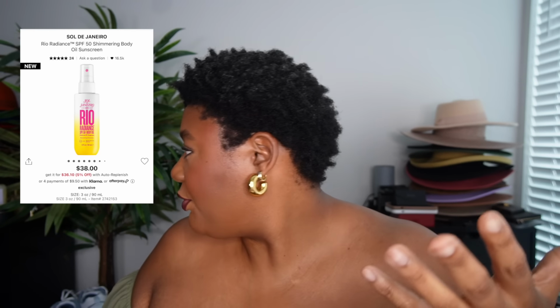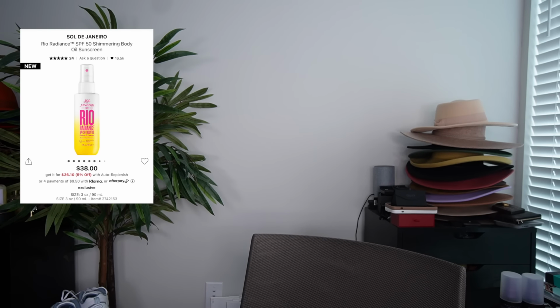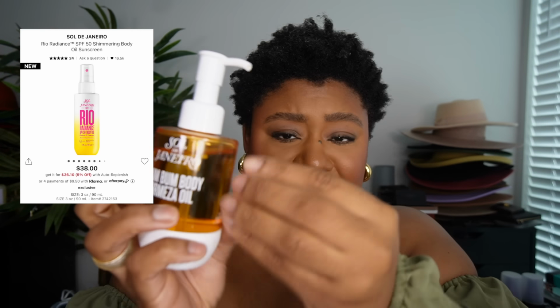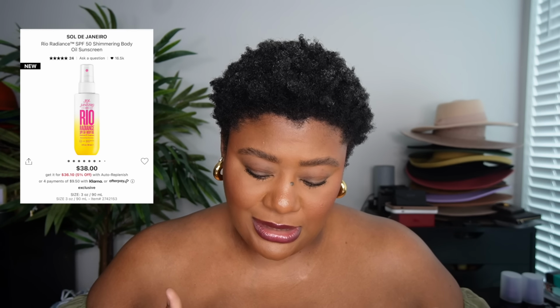Now, I don't love this packaging as much as I love the original. The original was see-through. It looked like the Bum Bum cream. It's the same vibe as the firming oil. Hold on, let me show y'all. It might be in my travel bag. So the bottle is like this color and I like that you can see the product through it. You can see the shimmers and all that. And with this current bottle, you can't see through it. So I don't love that aspect.